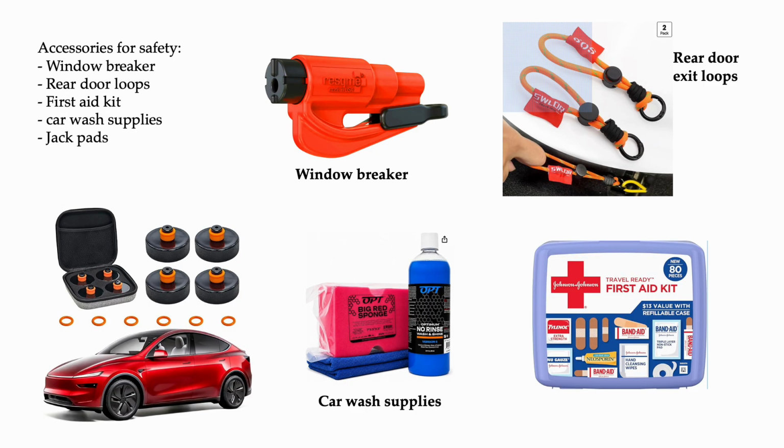The safety gear was mostly stuff we never needed, which is exactly how you want it. The window breaker and rear door loops, those are the big ones. Of all the accessories, those are seriously the most important. Everyone in the car should know where they are and how to use them. They are cheap, simple, and in a dead car emergency, they could keep you or your passengers from being trapped inside. We carried jack pads, which are important because not every roadside shop knows how to lift a Tesla correctly, and improper lifting can damage your car.